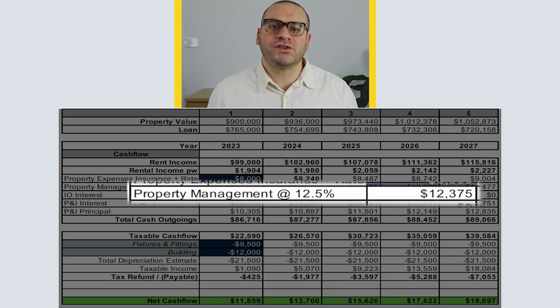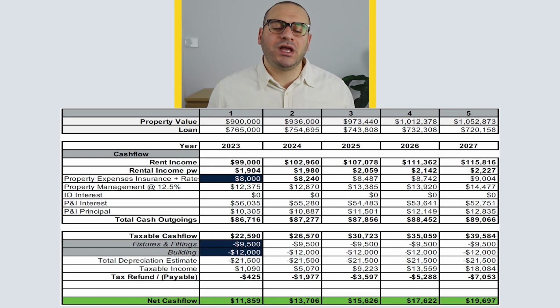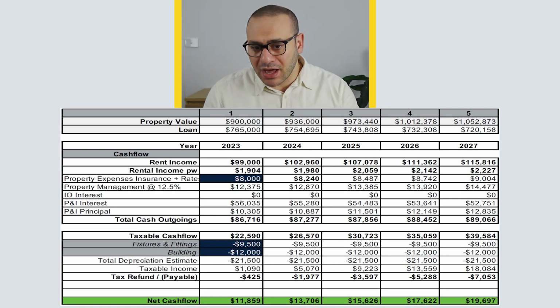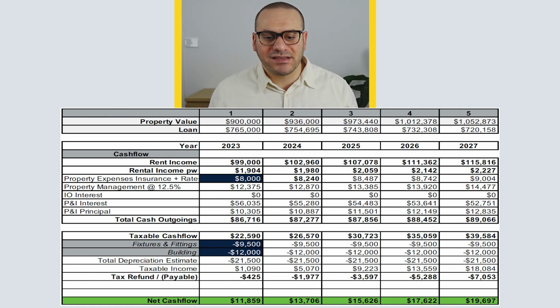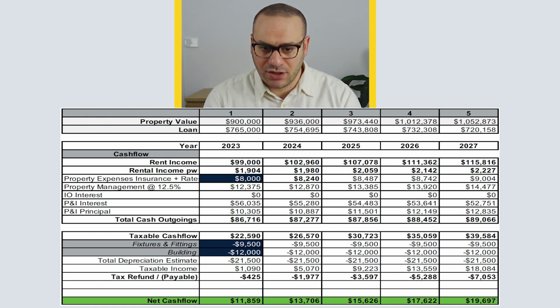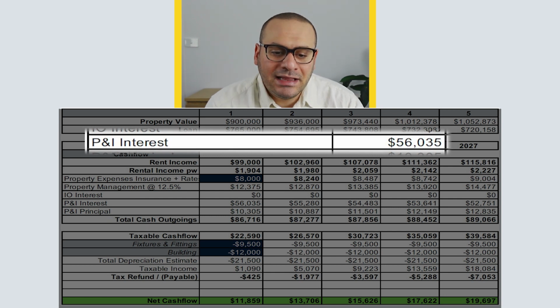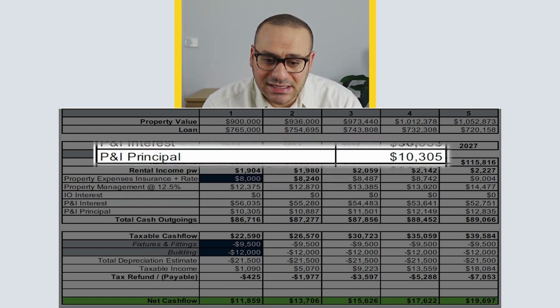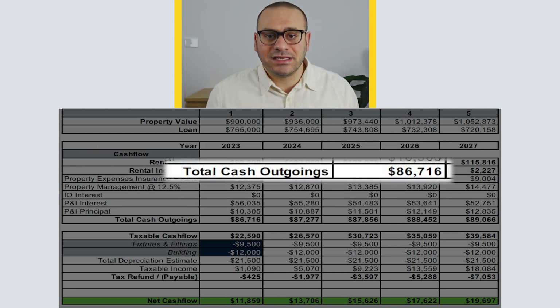Property management is also a little bit higher. You're sitting at around 12.5%. It's actually almost double what you pay a stock standard property manager. You pay 12.5% of the total income of the property, which is $99,000. So you'll be paying a property manager $12,000 and some change. Your mortgage repayments, the interest on your mortgage is $56,000 and the payments towards your principal are $10,000. So the total running costs of your property are $86,000 per annum.